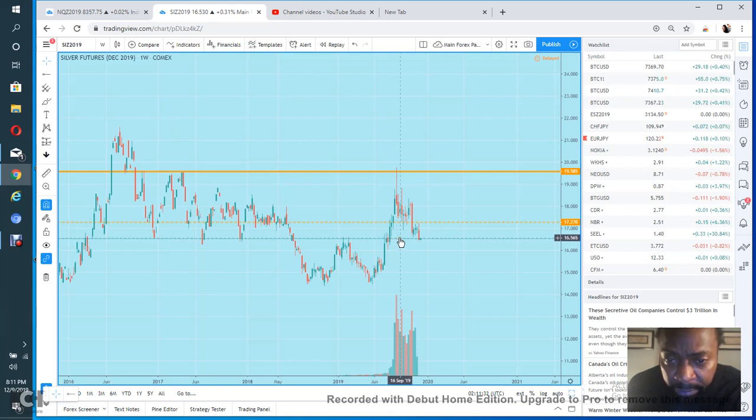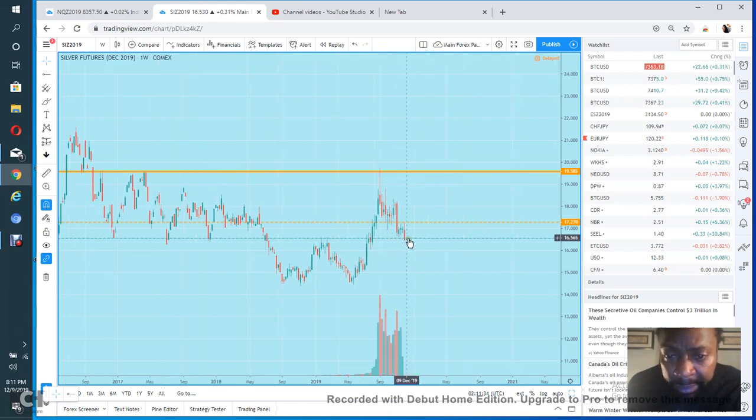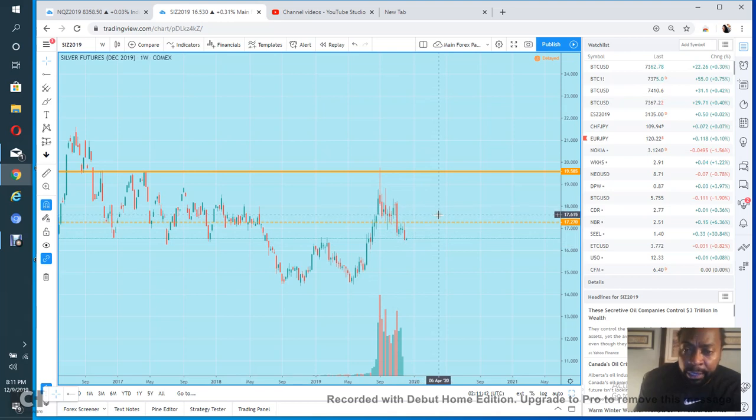True enough, we're going to have some bulls coming in here, supposedly around this 16.200 mark area. But can we get above the actual $17 or so and hold above that before we actually try to approach and see this $15?